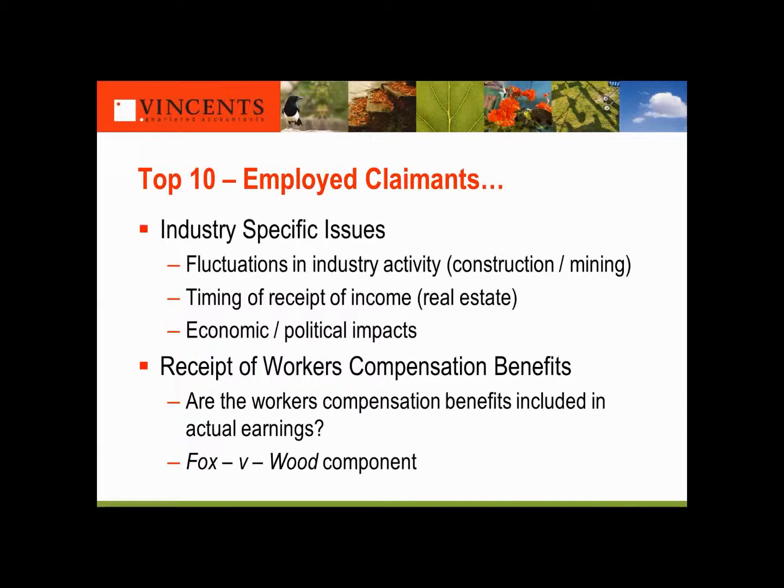Also economic and political impacts on specific industries. If I could just touch on that, the mining industry particularly. It used to be the proposition that every young person who was injured was about to head out to the mining industry and make a lot of money as a machine operator or a truck driver. That's certainly become less attractive because of the massive slowdown in the mining industry of recent times.